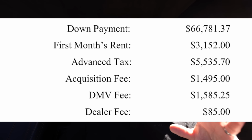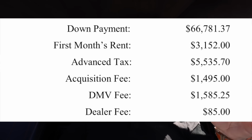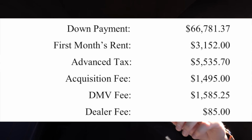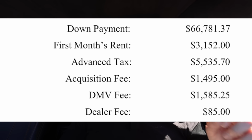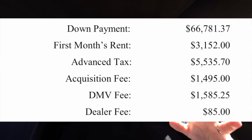That equates to, the breakdown on the math is $66,781 to the principal, to the down payment. Oh, and I paid $5,535 in tax on the down payment, on the cash down. And then you pay the first month's lease payment, which is double your normal payment, which equated to $3,152. And then you end up with 59 more payments. So it's basically 5 years. And then there is a $1,495 acquisition fee to Premier Financial Services.